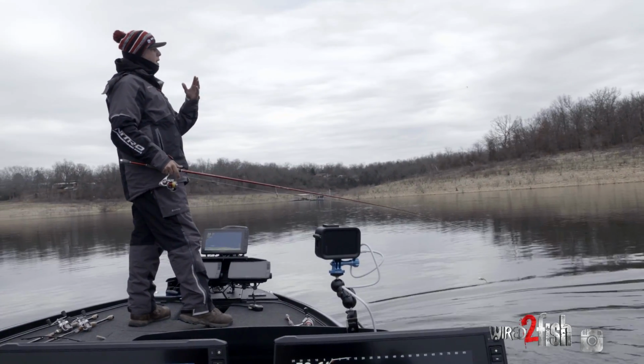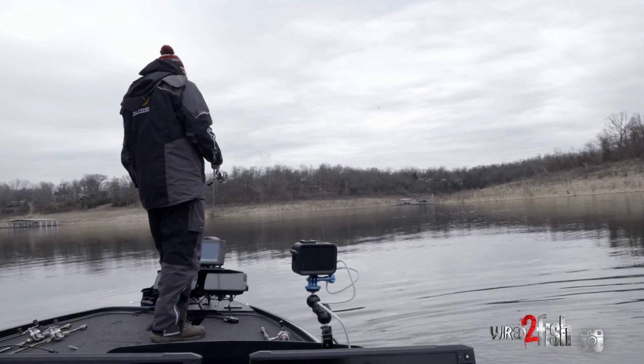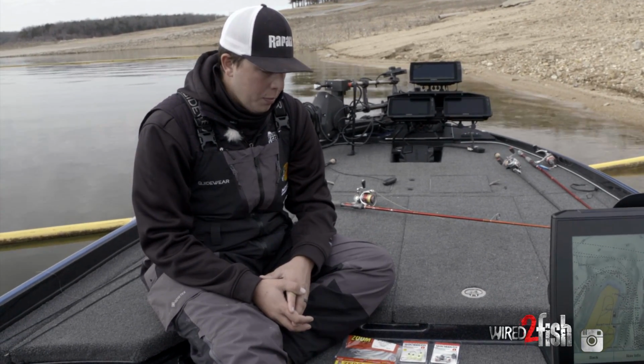And they'll just come flying and you'll stop it. It's like they catch your line. They come flying up so fast to eat it. So those are the bites we're looking for. Seems like the fish are still really active here, but they are very deep.